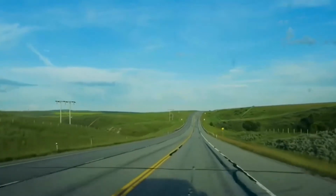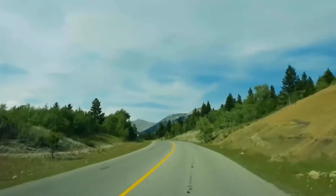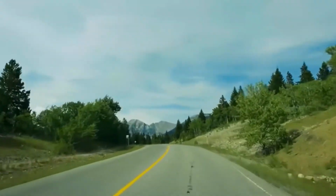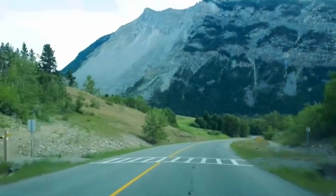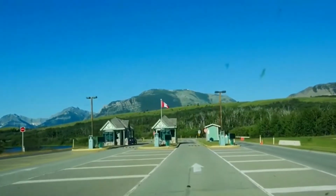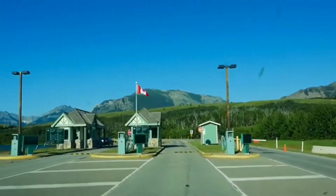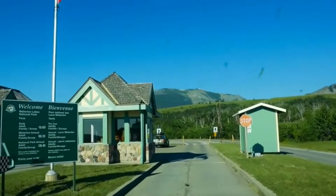Now, we are heading towards Waterton Lakes National Park, which is 270 kilometers south from the biggest city in Alberta, Calgary. Now, we have arrived at the place. Here, you have to pay an entry fee to enter Waterton Lakes National Park.